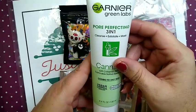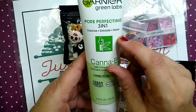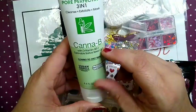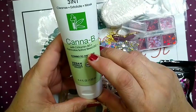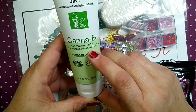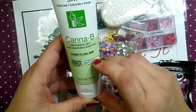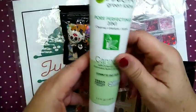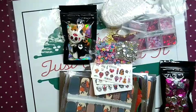Garnier Green Labs, Pore Perfect, the 3-in-1 Cleanse Exfoliate Mask. Oh, cool beans. Cannabis, with vitamin B3 plus cannabis sativa seed oil. Combo to oily skin vegan formula. Thank you, Mary. I cannot wait to try that out.